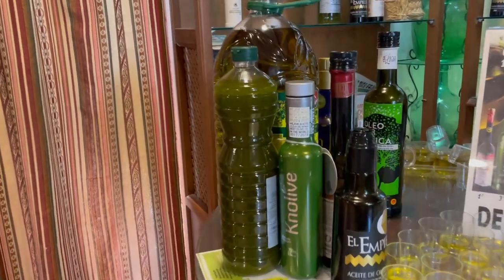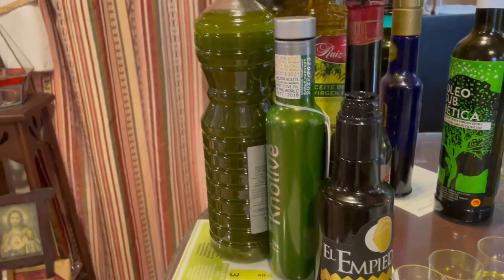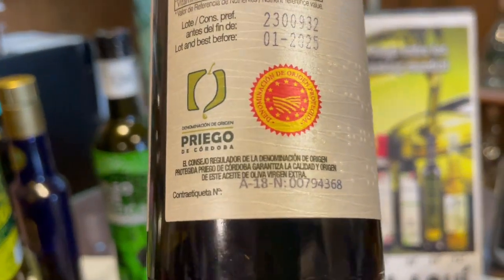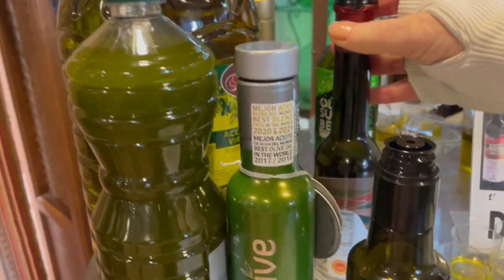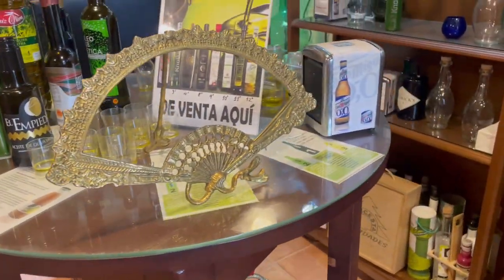So some of the best olive oils in the world. In fact, numerous times there's been oils that have been voted the best in the world from here. I think that might be one of them. Oils from the area, and you can try it as well, taste the oils. There's my fan in front of them.